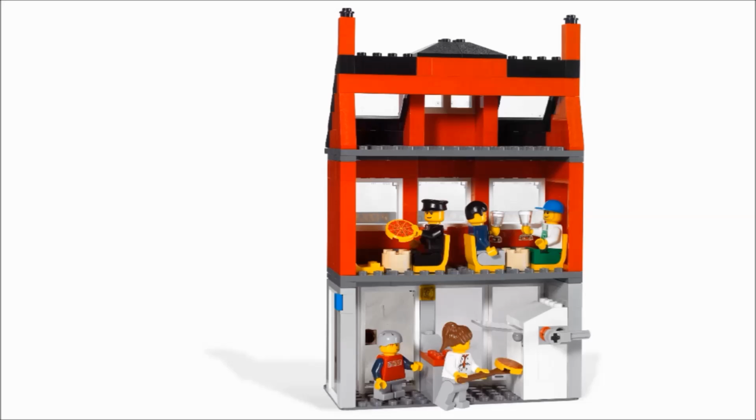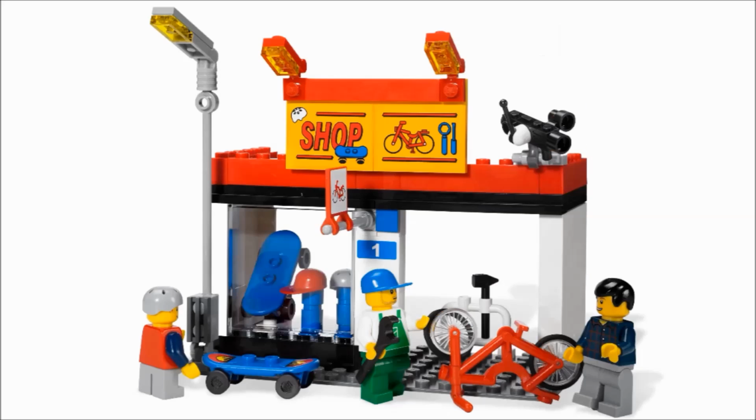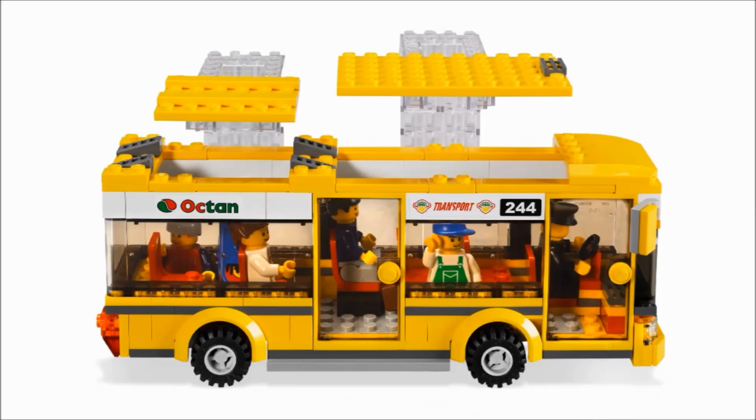It's a very simple build, but what you get in the $60 set is a mini LEGO City, and that's impressive for the price, and that's impressive for the builds back then. Look, the bus build is probably the best part of this set, but I would say my favorite part is probably the pizza place. And this was one of the first sets that I saved up my own money to buy, along with the camper in 2009.